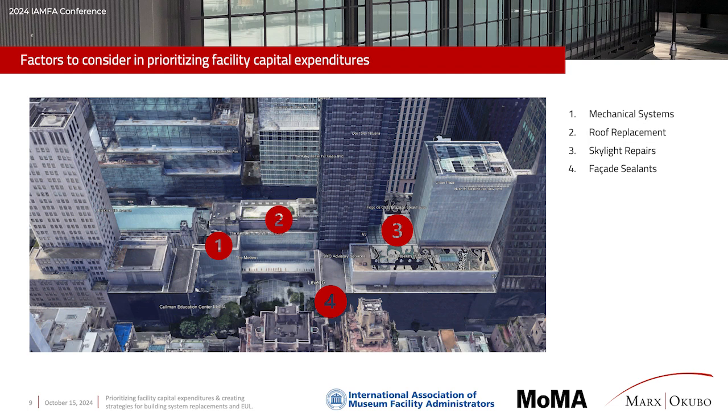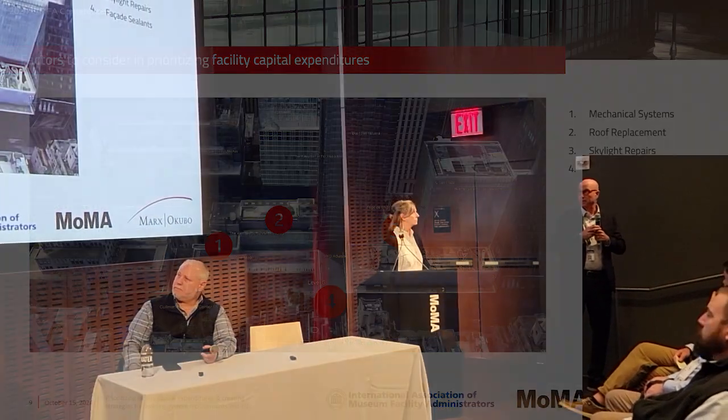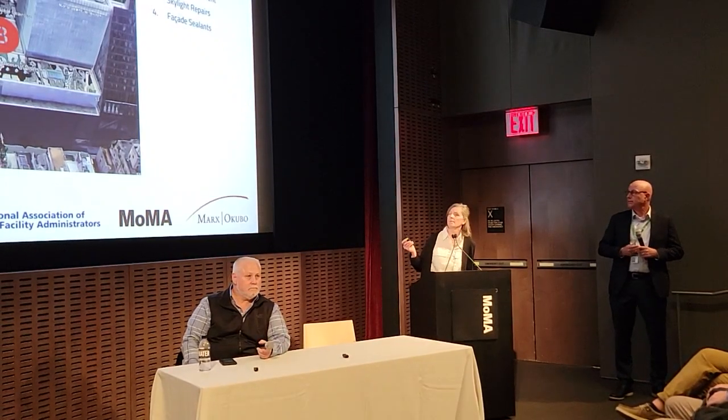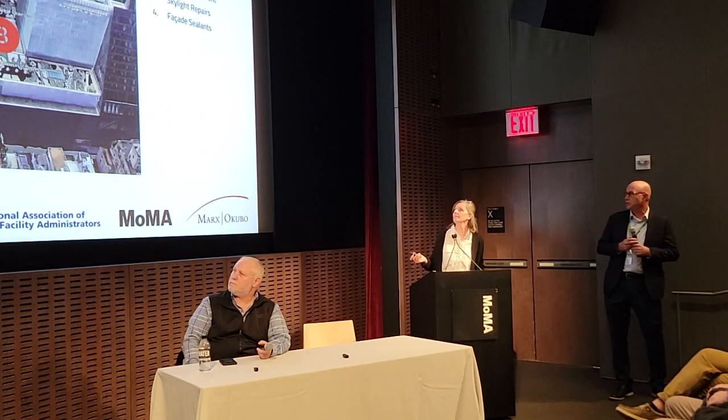So you get an idea that access is very difficult, not only in the museum because of all the hard ceilings and the exhibition spaces and the double height spaces, but also because it's all spread out, and it can be high and hard to reach without closing the street or a sidewalk. And these were the areas, Richard, that really came into play as priorities: the mechanical systems, roof replacements, skylights, and sealants. Yes, and we'll go into each one of those.